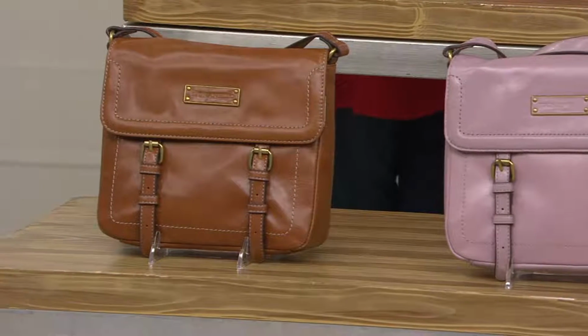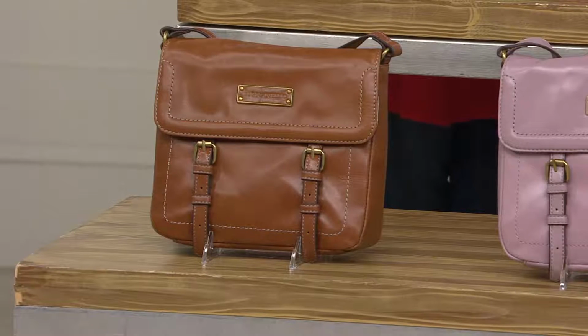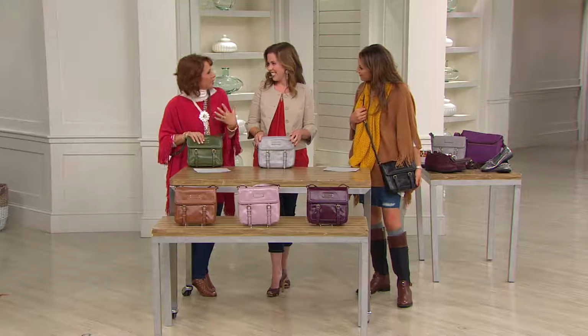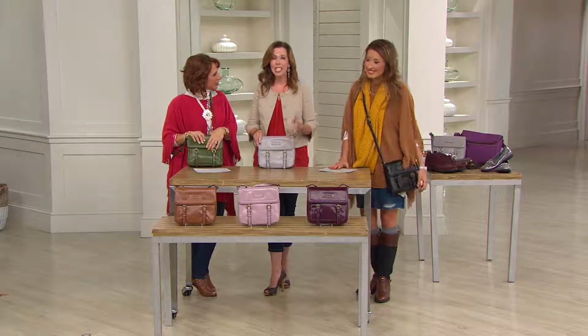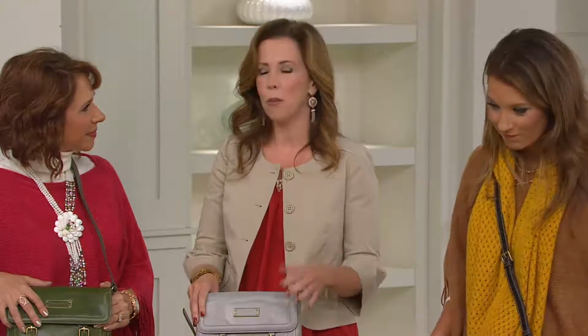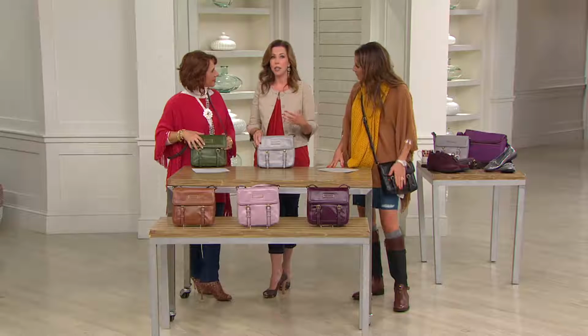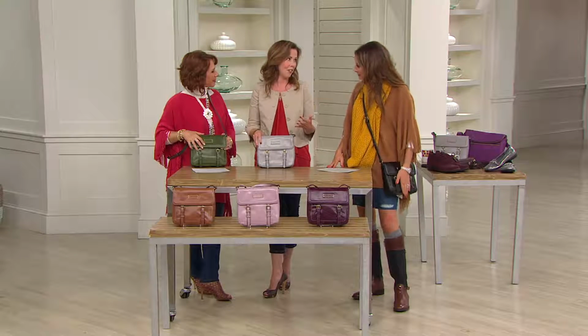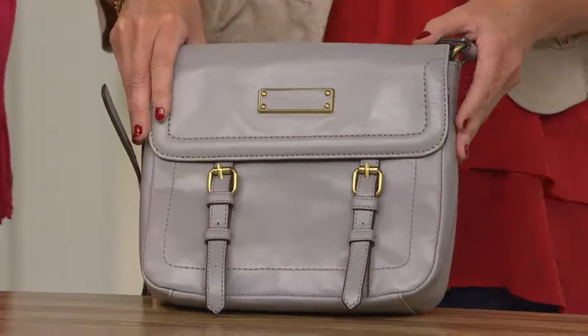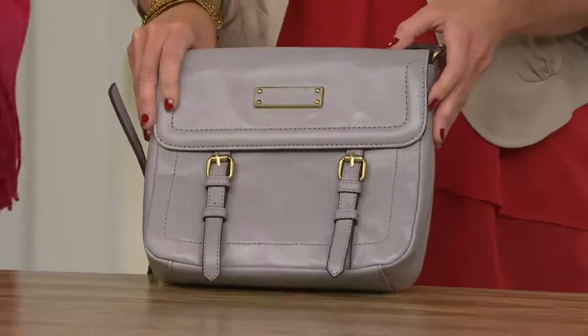So colors notwithstanding, Lisa Palmer, can you tell us a little bit about the Tignanello brand? This is one of their newer leathers, the vintage leather. Absolutely. So Tignanello, for those of you unfamiliar, we've been around for 26 years. We started the company because we wanted to develop quality leather handbags at an affordable price. And all of our bags are really Italian craftsmanship inspired. Which is great. Because it's not the Italian price tag. Exactly. Which is sometimes depressing.